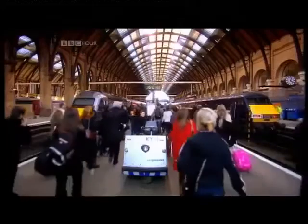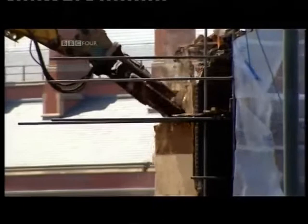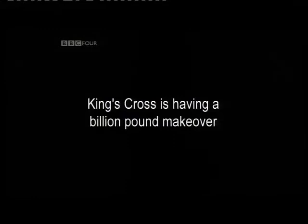We have 67 acres here. It's the largest contiguous development opportunity in central London for 150-odd years. Basically, it's a very robust Victorian station. And I want something that's robust going in here, but not shouting too loud.